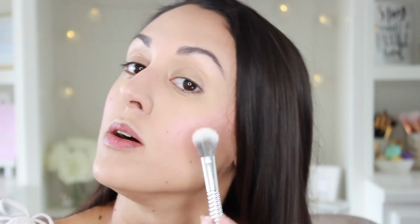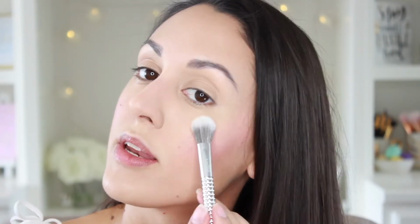I'm gonna just pop on a little highlighter quick. This is my Ofra Rodeo Drive highlighter. This stuff makes you glow to the freaking gods. And I'm actually using a Royal & Langnickel brush to apply this. This is one of their new highlighting glow blushes from their new Metals collection. Really, really nice for highlighting.